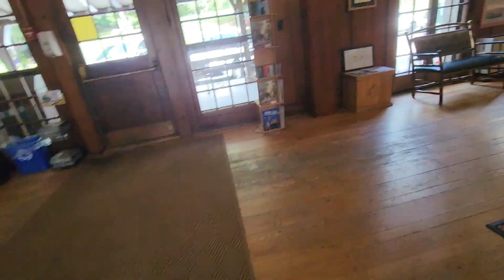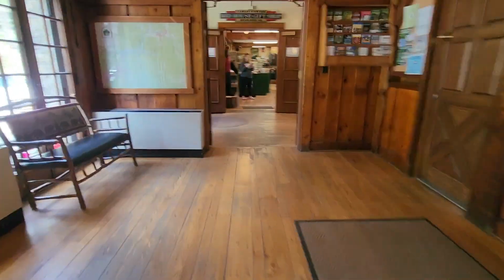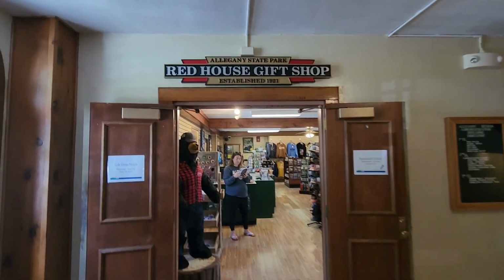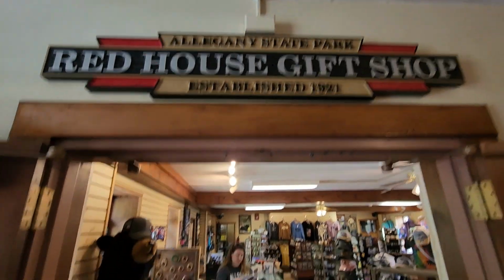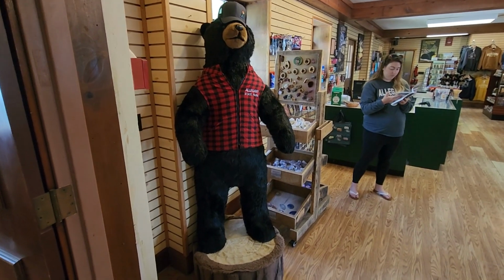This building also includes a Red House restaurant on the second floor, along with the State Park Police Headquarters. There's the rental desk for renting cabins and tent sites. Coming now into the Red House gift shop. There's a stuffed bear and Mommy. Mommy's the one on the right.